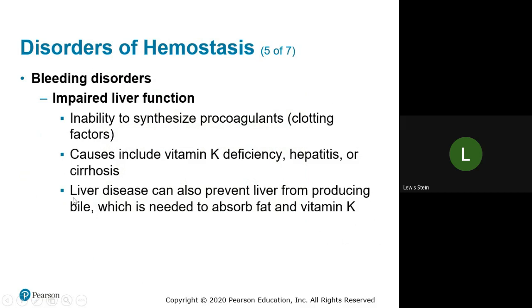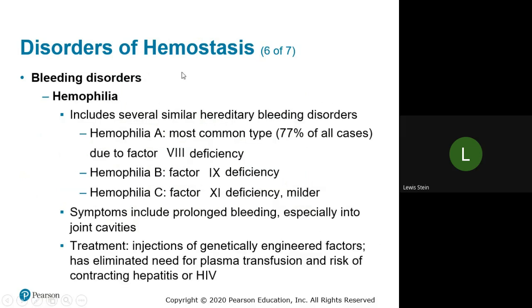That's an addiction, full blood. So all of those things are part of it. Liver disease prevents the liver from producing bile, which is needed to absorb fat, and vitamin K, because it's a fat-soluble vitamin. So there's a lot of nuances to that.